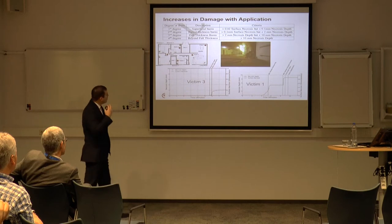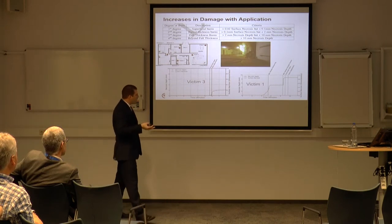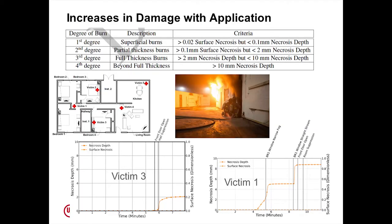So one of the things we took a look at was, as you apply water, do you increase the damage of the skin? And essentially, we saw that as you apply water, we do see some skin damage increases, but it never went through the surface of the skin. So we have two hypotheses to why this occurred.